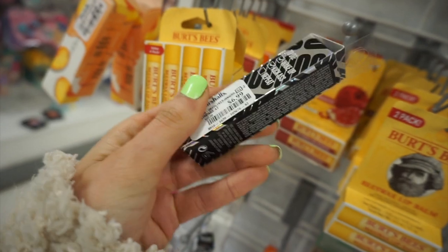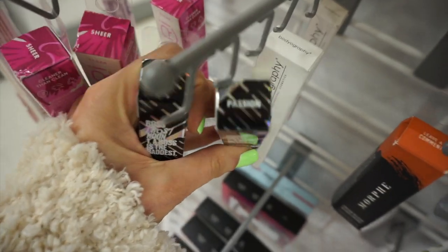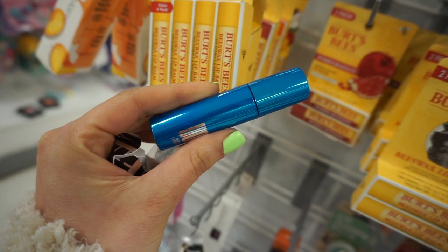Another product from Woma Beauty. These are $6.99. It's this marbleized lip gloss. This is the shade Rose, and there's also Passion. You can't see the color, but this is what the packaging looked like.